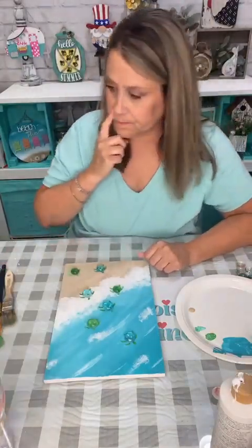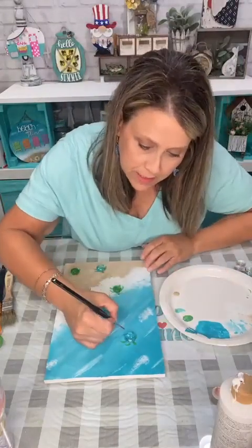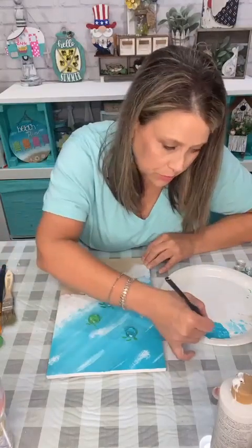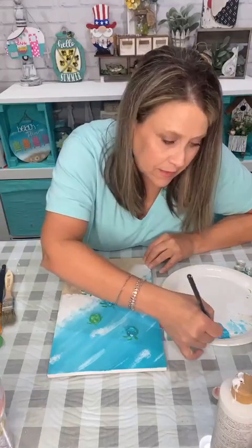Okay, so I think I'm going to put just a little bit of this darker island green out here by my little turtles that are in the water. Like he's swimming.